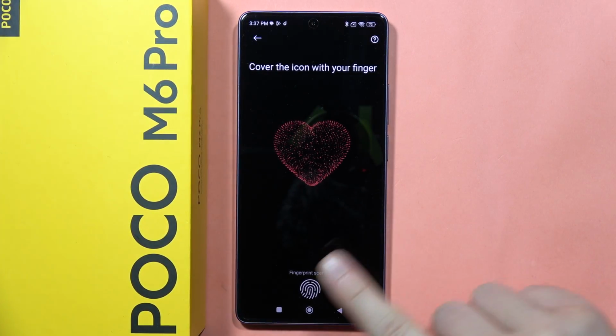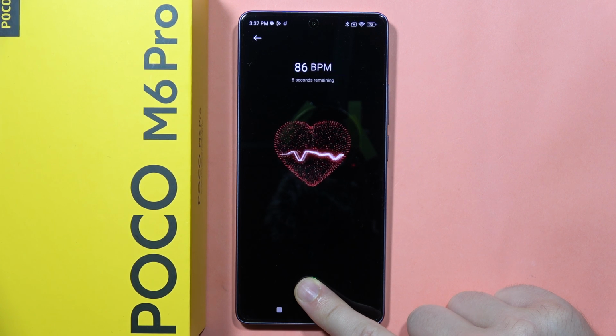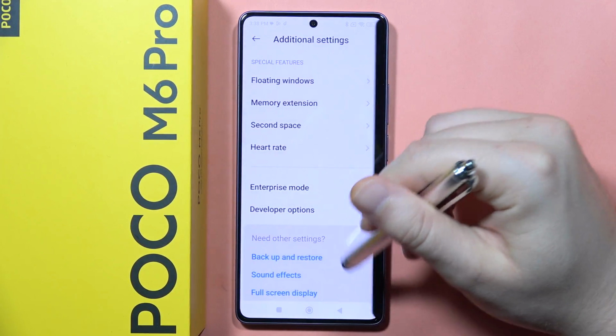You can put your finger on the fingerprint sensor that is built into the display, and now the smartphone is going to measure your heartbeat rate per minute. So we have to hold it for 15 seconds, and after this you will get the correct answer for your beat rate per minute.